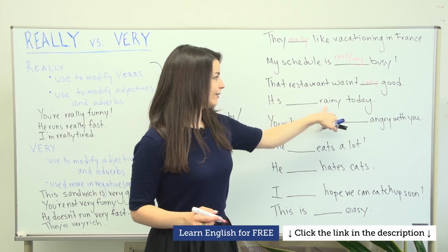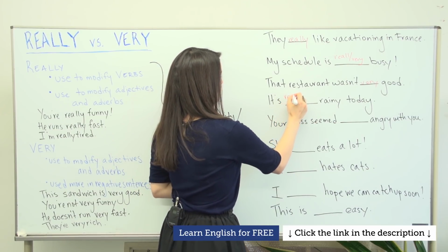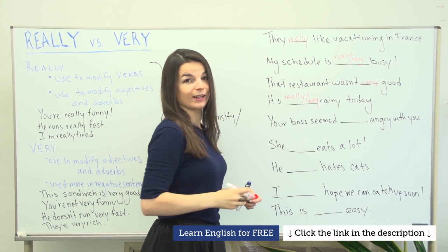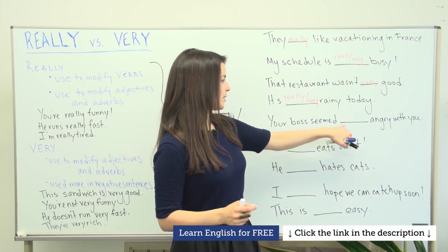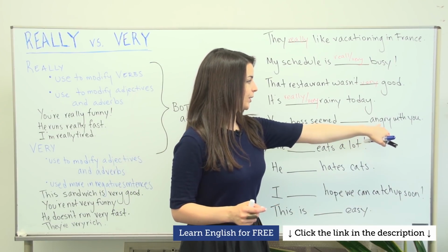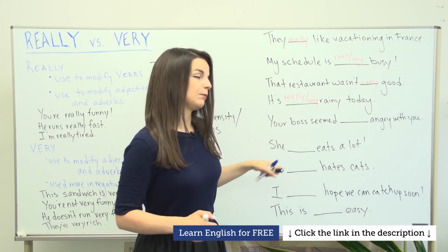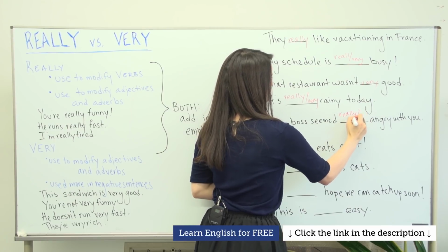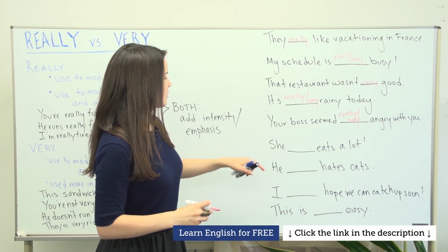The next sentence, it's blank rainy today. So rainy, we have an adjective here. That means we can use really or very. Also, it's a positive statement here. Okay. The next expression, your boss seemed blank angry with you. Again, here's an adjective, and the statement is a positive statement. So again, we can use either really or very. Okay. Let's go to the next one.